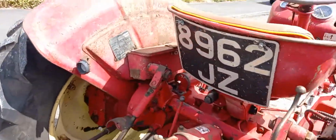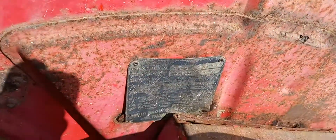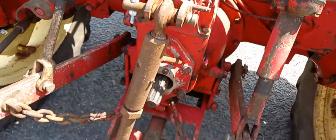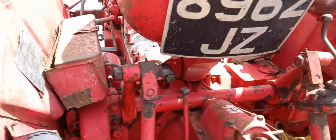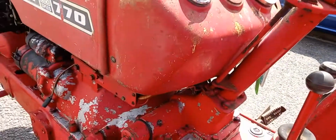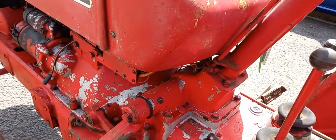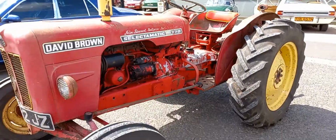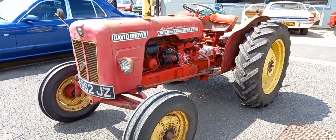But anyway, manufacturer's plate still on the wheel arch there, look. Got a top link, etc. And yeah, bang on, brakes work, starts up sweet, sounds sweet. So there you have it, the old 770. Still plenty of work left in that old girl.